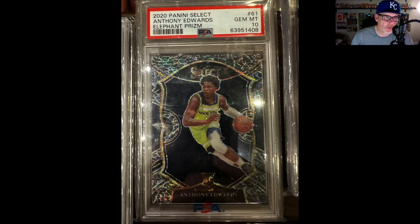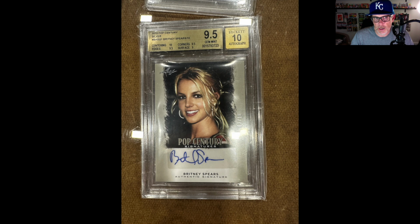Here's an Anthony Edwards Elephant Prism rookie, I think this is out of the Concourse Parallel. This was intriguing, but I opted for something else instead. And then this was cool. I've chased her a little bit, but I never pulled the trigger.